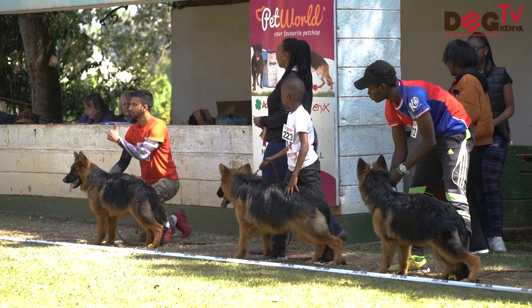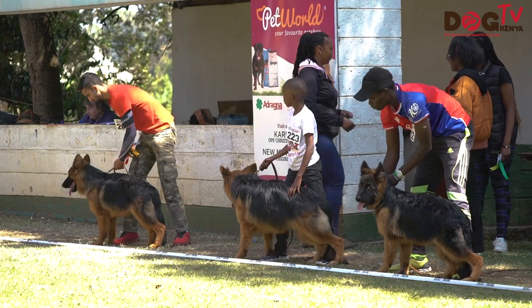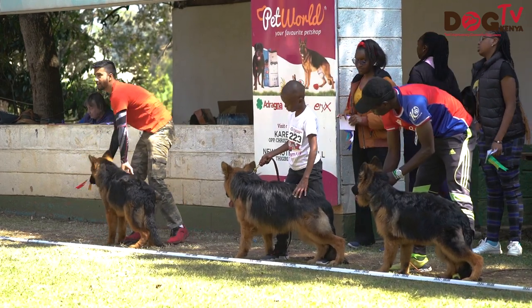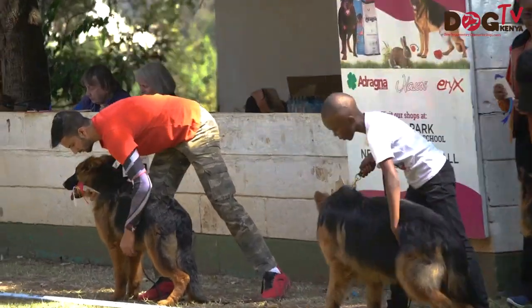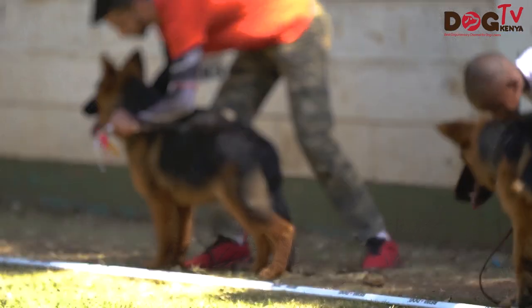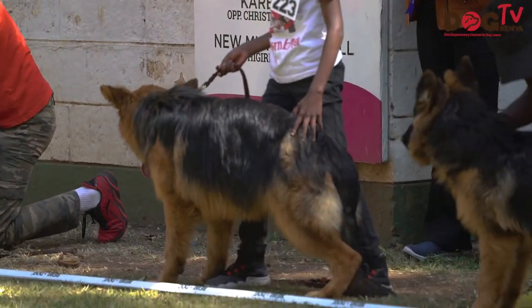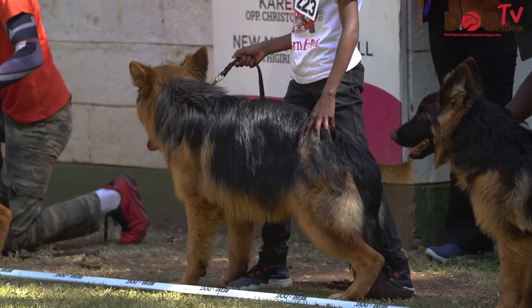Very promising. In the second place today, catalog number 223. He's a large, strong, substantial male. He's got a very good strong head. He's got normal withers, good front and hind angulations, good top and underline. This dog should be trained to move better in the ring. You see his ears are like this. So he should be giving a good expression with good erect ears.